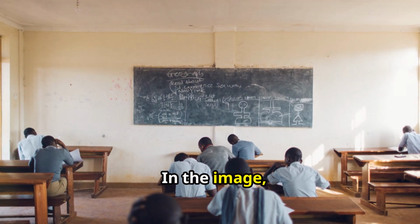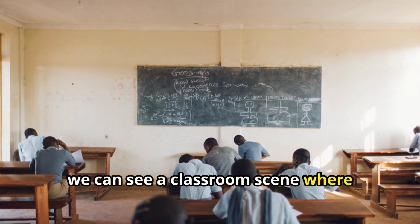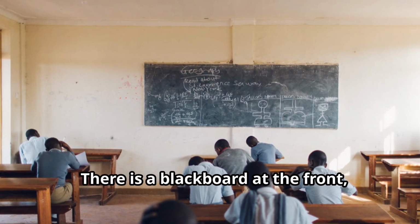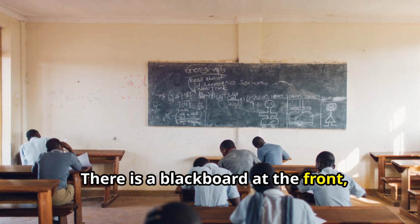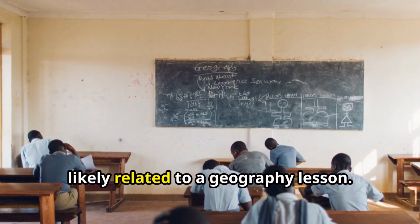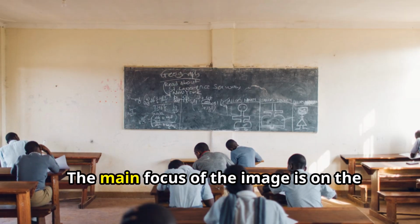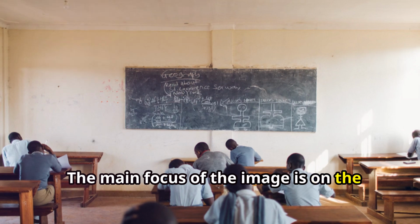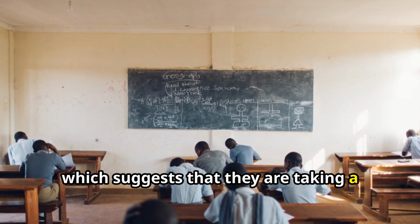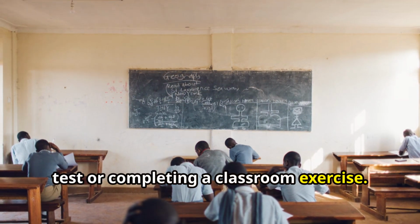In the image, we can see a classroom scene where students are sitting at wooden desks writing in their notebooks. There is a blackboard at the front covered with drawings and written notes likely related to a geography lesson. The main focus of the image is on the students concentrating on their tasks, which suggests that they are taking a test or completing a classroom exercise.